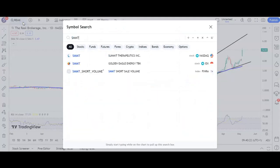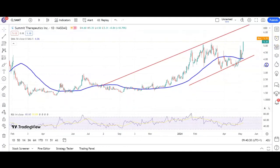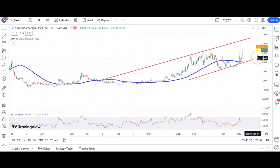Nice setup at Summit, which we have looked at before, but here we've got a rising trend channel from the end of July last year, just breaking into new ground at the moment, and hoping that the break into new ground will see a move towards $6.60 by the end of this month, especially while we're above the initial May resistance around the $4.70 area.